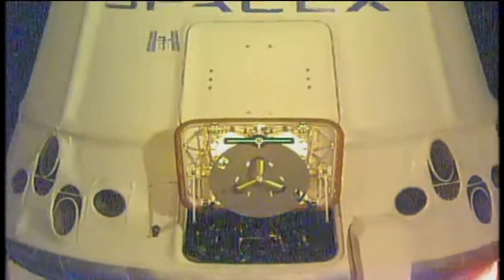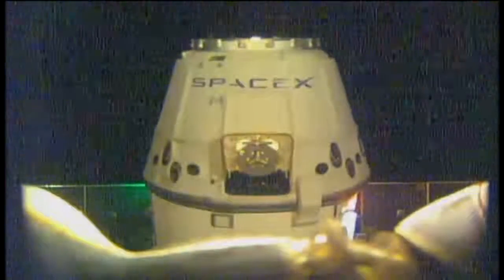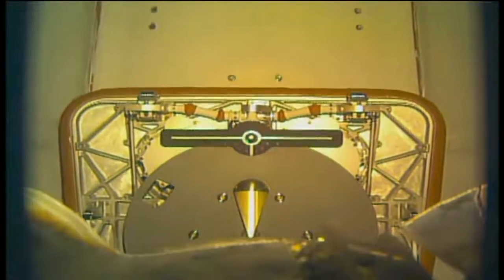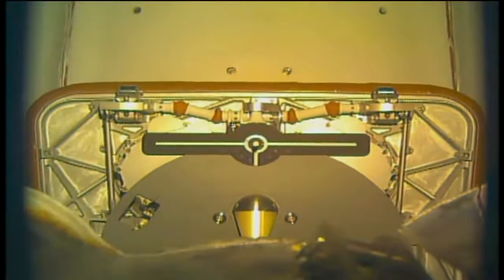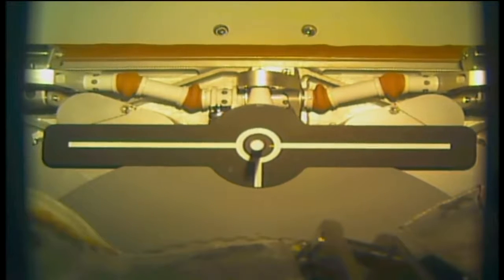Right now, the crew going through all of their final checks. Very shortly, the robotic arm will start driving forward. Mark Vande Hei, the NASA astronaut, at the controls. And there's that initial contact.